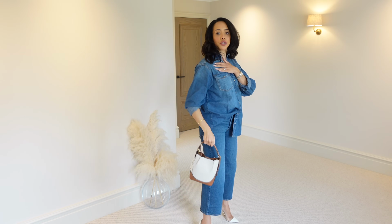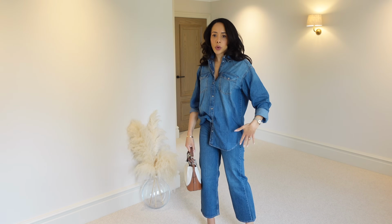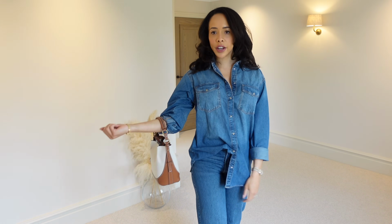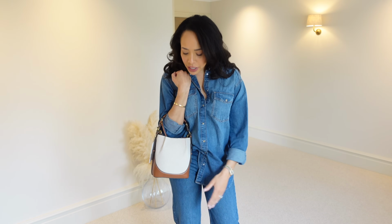Now it comes with a long strap, so you could wear it crossbody, but I don't really see myself wearing it crossbody. I see myself just wearing it in the crook of my arm, but I think that looks really, really cute.